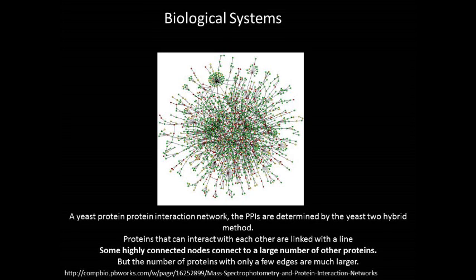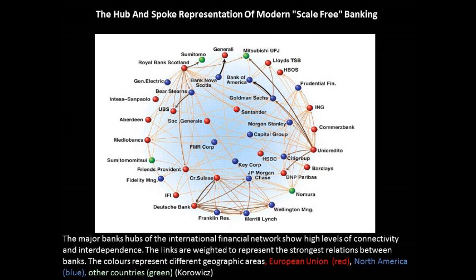This is from yeast, and you'll find that certain proteins in the yeast will bind to many proteins, and other ones won't bind to many, and there are fewer of those that bind to many. So they're critical in terms of life. In terms of financial markets, it's similar. There are certain banks and so on in the financial system that are connected to many, and then other ones that are connected just to a few. So that can be thought of in that way.